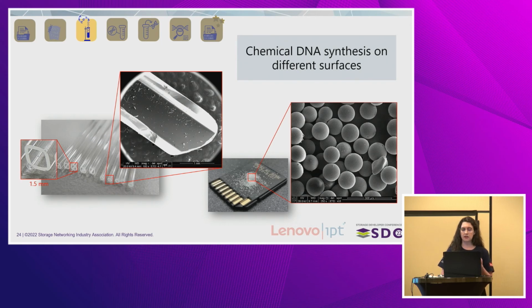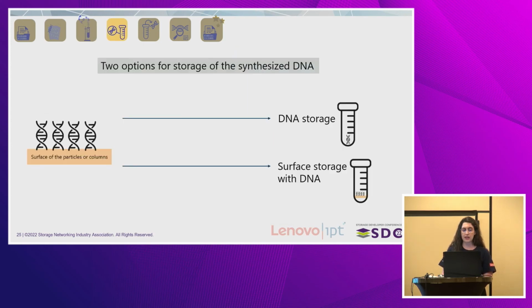We synthesized using particles and columns of different materials. And we studied 2 options for storing this material, the synthesized DNA, okay? So first, we can store the DNA in a tube, only the DNA. So in this case, we need to make a cutting process to cut the molecule from the surface. Or we can store the surface, particles and columns, for example, with the synthesized DNA.